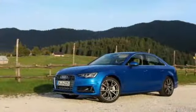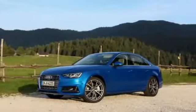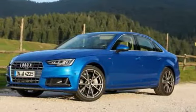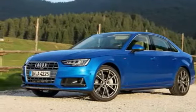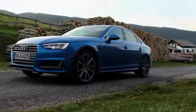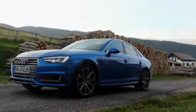At least at this juncture, the A4 is very good, and it's poised to be a real threat to BMW's just facelifted 3 Series, Jaguar's new XE, and the Mercedes-Benz C-Class when you consider the A4 as a whole in terms of lineup, technology, and more.